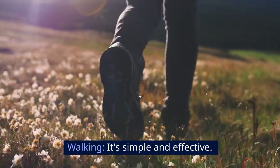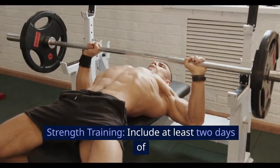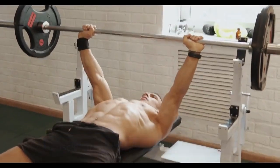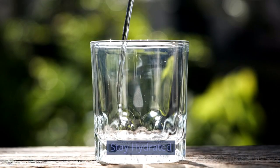Walking. It's simple and effective. Find a buddy to walk with or listen to your favorite podcast to make it enjoyable. Strength training. Include at least 2 days of muscle strengthening activities each week. Consistency. Set a schedule and stick to it. Consistency is key.